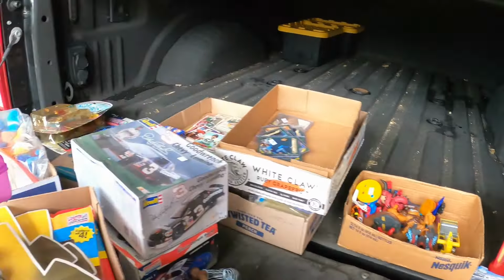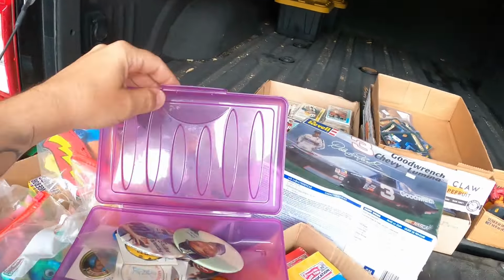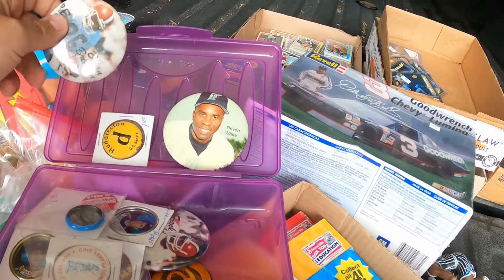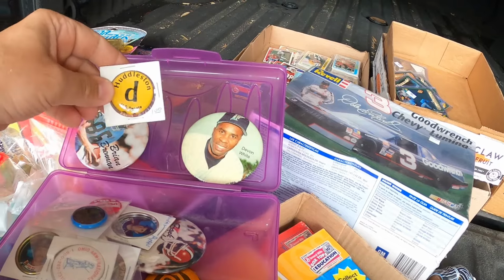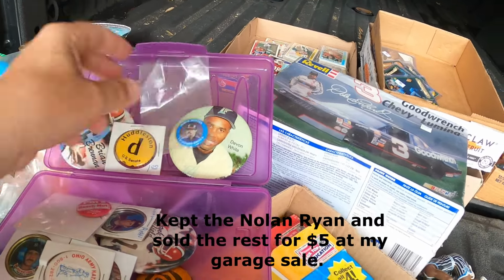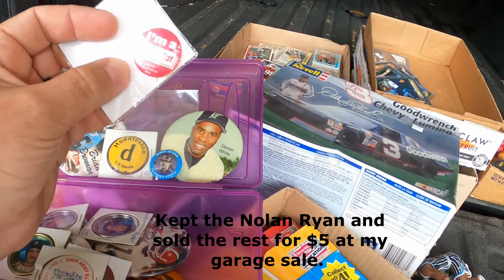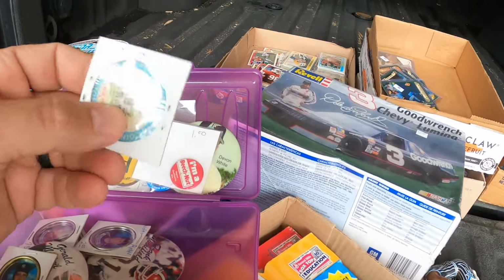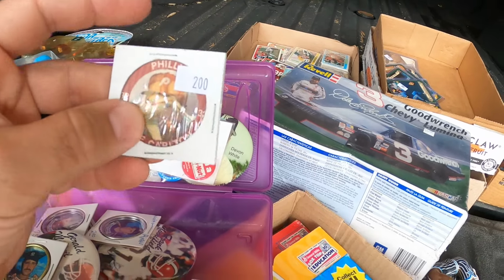I bought this box lot of pins. I do decently well for buttons. Wasn't really too much in here that I saw. There's a Huddleston, some of the Reggie Jackson pins. A Beech-Nut, Ohio National Guard one. These are what I've never seen. I guess they're 7-Eleven Slurpee.